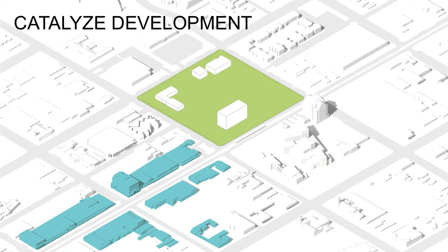Catalyzing development. I think as Michelle mentioned in our introduction, that's really one of the key elements for this project. How is it going to catalyze development in downtown? We have three different strategies that we think are key to catalyzing redevelopment of downtown. First, invest in creating a signature civic space. That is what makes this space a regional draw that is going to bring visitors and residents into downtown. If you don't do that, then we've missed it.